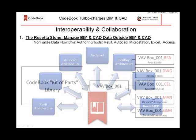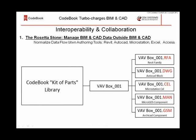To further describe CodeBook in terms of the library, we call it the kit of parts. If you have a piece of equipment, let's say a VAV box, that has all kinds of data information in it, you then can link it to a Revit model and have that particular Revit family as a VAV box tracked inside of CodeBook. Likewise, in the same project, there could be a DWG block representing that VAV box, or a MicroStation cell component, or a MicroGDS component, or an ArchiCAD component. Within the same library, that VAV box can recognize these various components in those various BIM and CAD platforms. So it's a dramatic way of managing a huge amount of data in a very concentrated format.